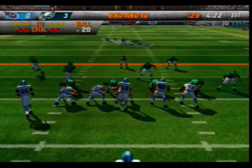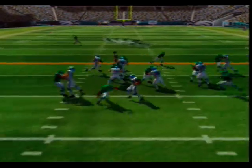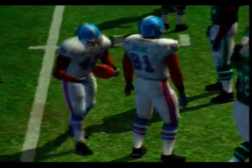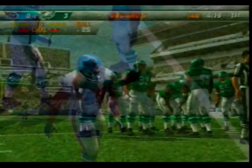Lynch, the lone back. Give it to the halfback. James is there on the stop at the 25-yard line. A tough running game will make your passing attack even more effective.